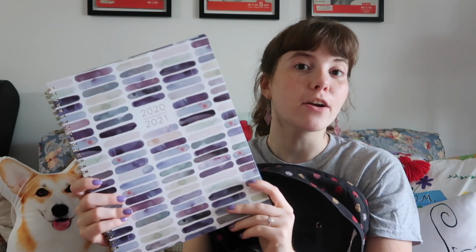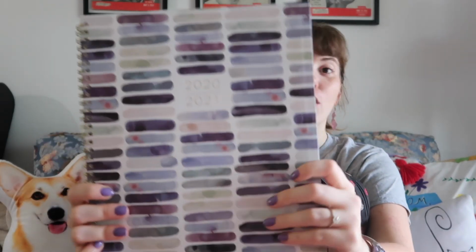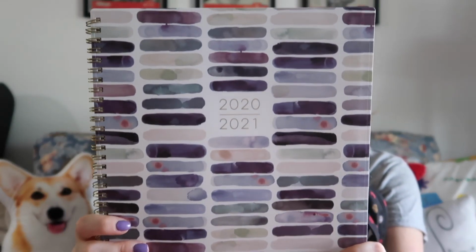The next thing that I have in my main pocket is my planner. I have tried to get into having a planner and it hasn't really worked. I always buy a planner and then I don't use it, but I'm gonna try and use it this year. We'll see if I actually do.